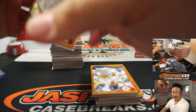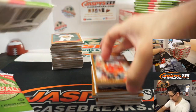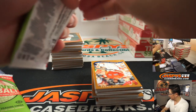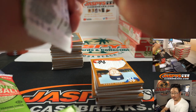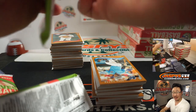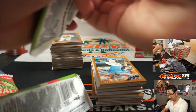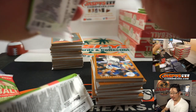Oh, the Tigers are 9-12. They're not doing too bad. Just a little under 500. But if Casey Mize has a nice start, and you're sitting on some Casey Mize cards. Yeah, Tyler Brand's like, I hope he's our next Justin Verlander. That'd be ideal.